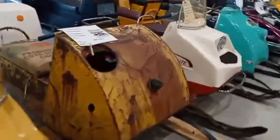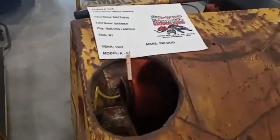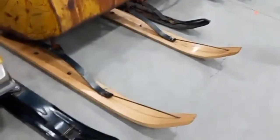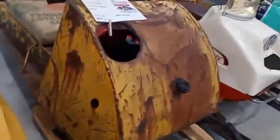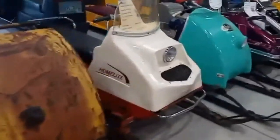What do we got here? This has got the authentic patina on it. 1961 K61 Ski-Doo. Talk about one of the earliest ones. This one's got wooden skis. And I don't know if these images were drawn in there by a marker, probably back in the day. Of course, no one would dare to do that today, but probably happened back in the day.